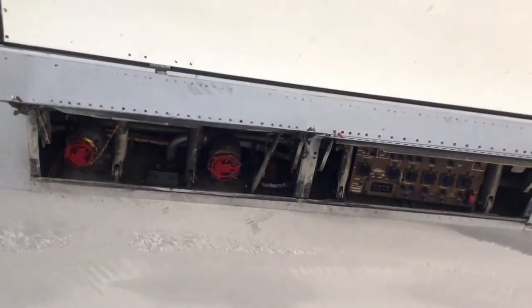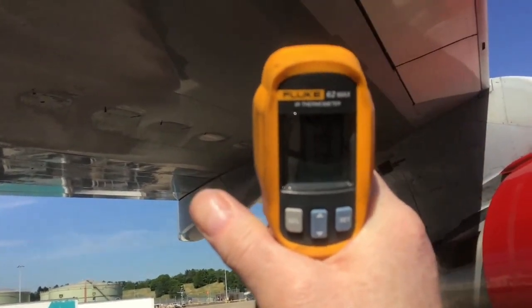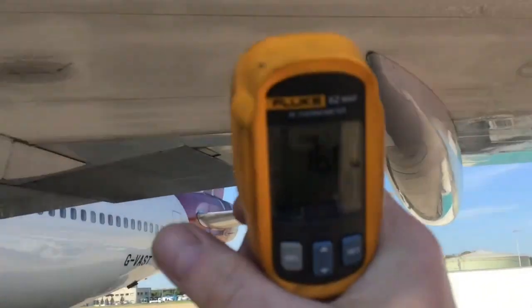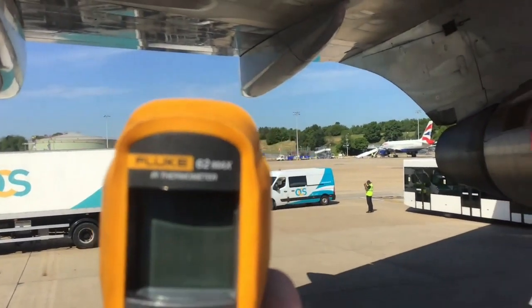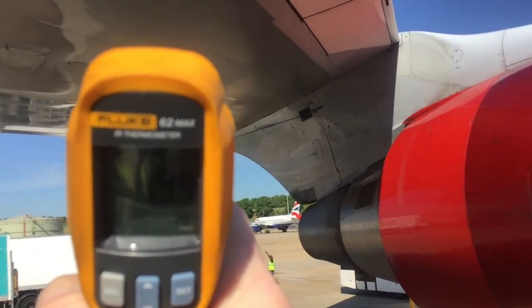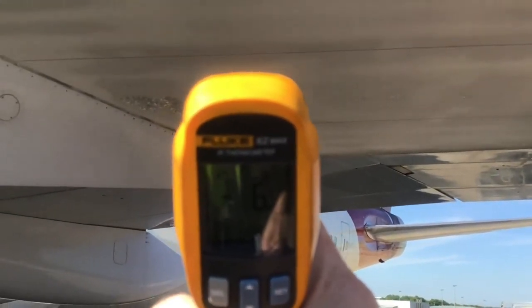This is the refuelling panel on the left hand wing. The aircraft is recently in, and you can see that the still very cold remaining fuel above the wing there has caused a layer of ice to form, and hopefully you can see that the temperature here on the wing is about -7, and we record it a little bit later on, and the ambient temperature has started to warm up the wing, and this temperature is slowly rising to -6.